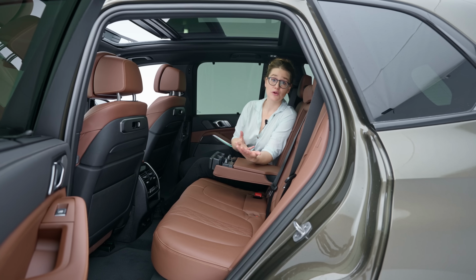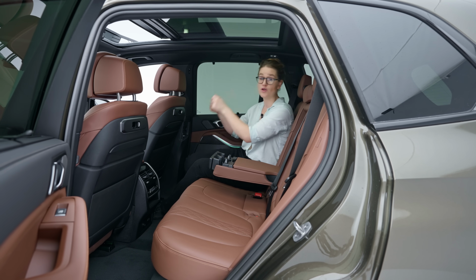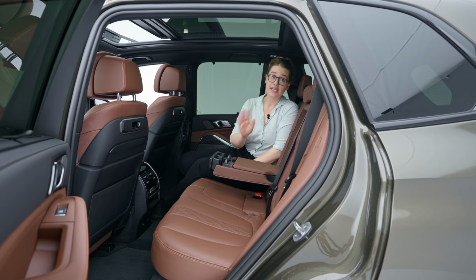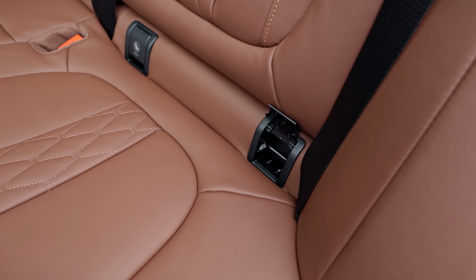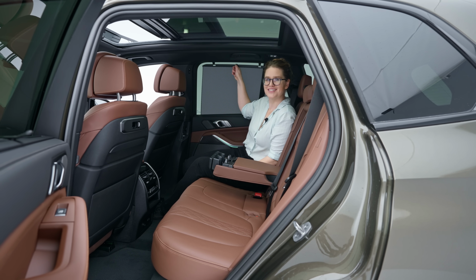So if, for instance, you're on a road trip and the kids want to watch a movie on an iPad, it can just go right on this seat. They don't have to hold it the whole time. If you've got younger kids, you'll appreciate that the car seat anchors are really easy to find, and also that there's a sunshade for longer journeys.